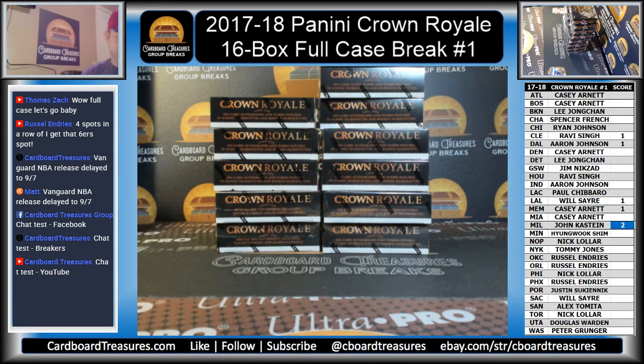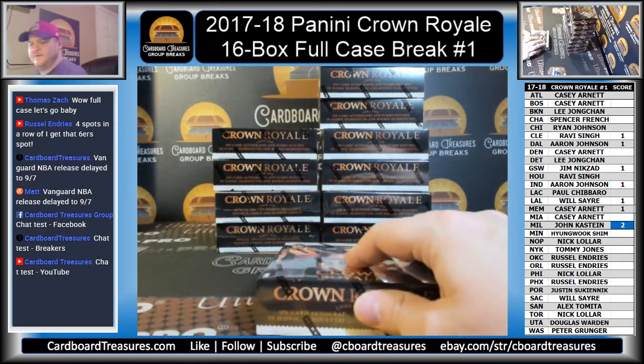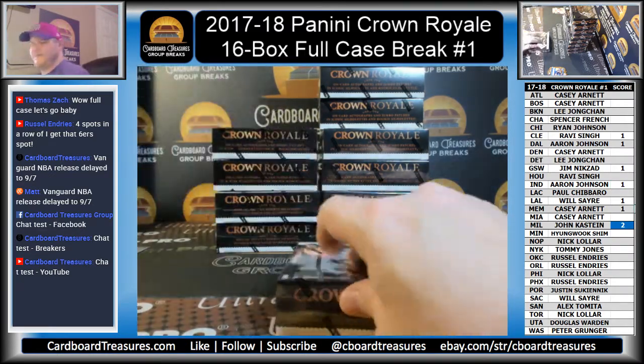There's J.R. Smith, Duncan, Portis, and Collison. All right, so we had Warriors, Pacers. That was Jim K. and Aaron. Spreading out the hits after three boxes. Here's box four.